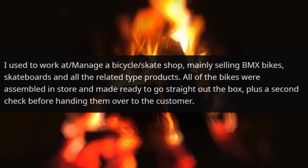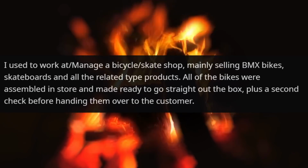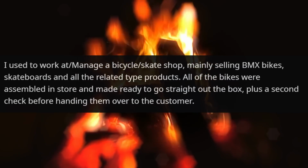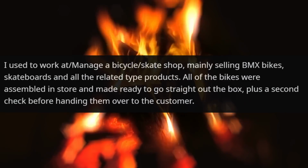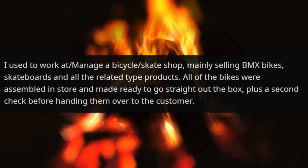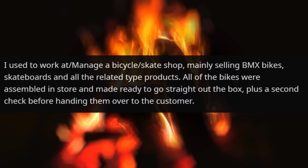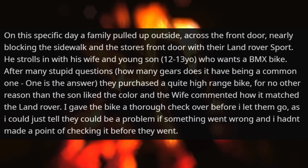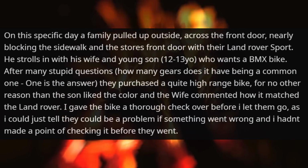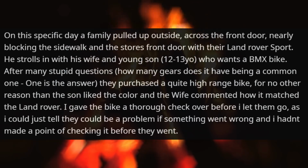I used to work at/manage a bicycle/skate shop, mainly selling BMX bikes, skateboards, and all the related type products. All the bikes were assembled in store and made ready to go straight out the box, plus a second check before handing them over to the customer. On this specific day, a family pulled up outside, across the front door, nearly blocking the sidewalk and the store's front door with their Land Rover Sport.